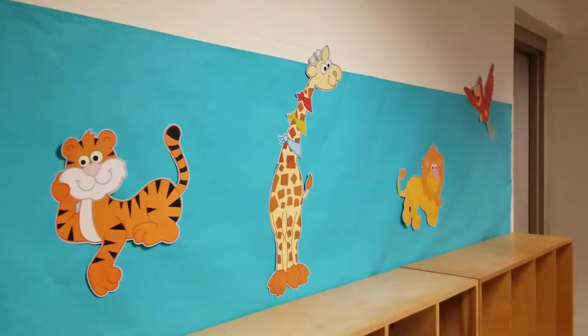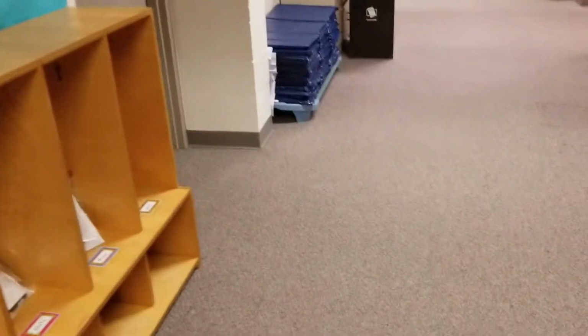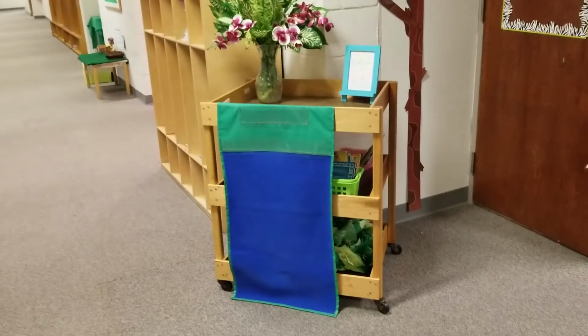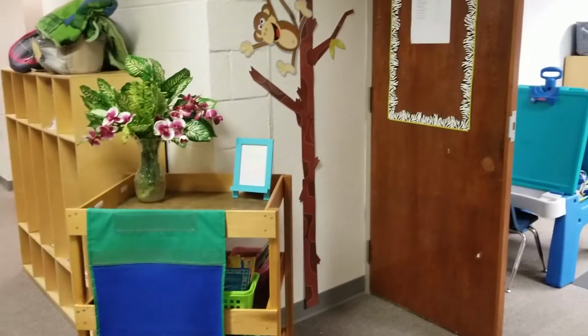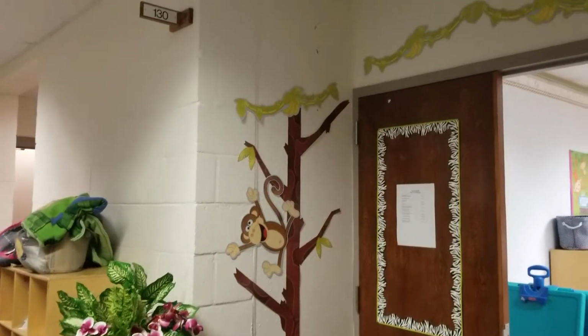So we had our open house, and now everyone's kind of gone, and I'm taking you on a tour. I just had a little sheet above the cubbies and put those animals. We have a jungle theme going on. That's our little in-cart there. Underneath I have a few things hidden. There's also books that were taken to the bathroom.